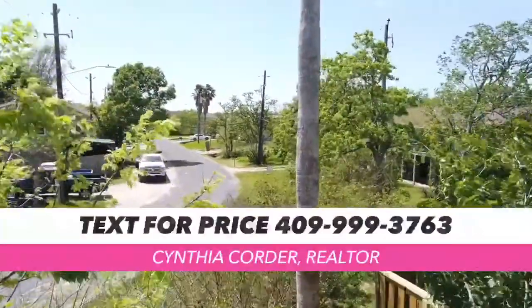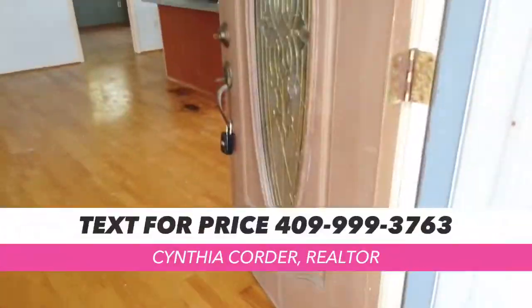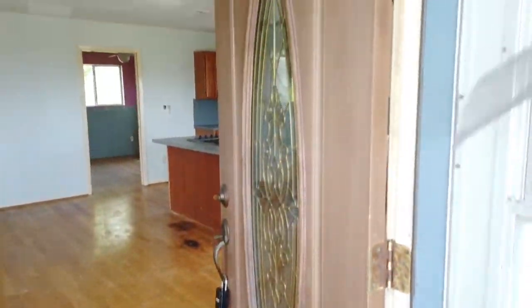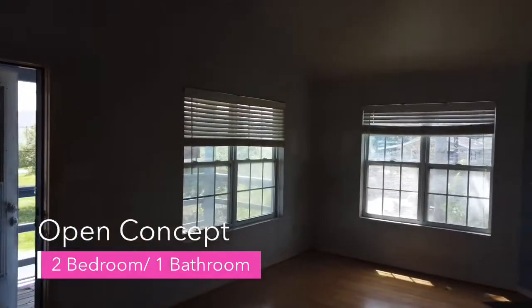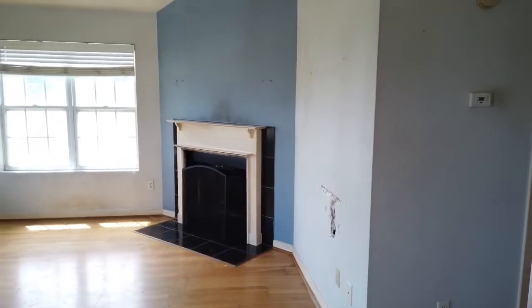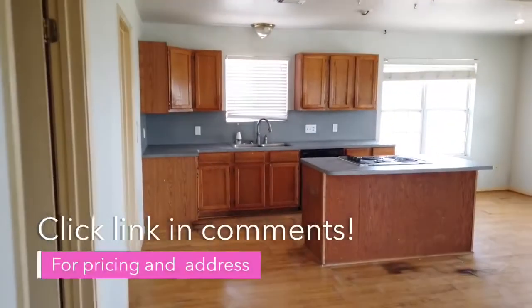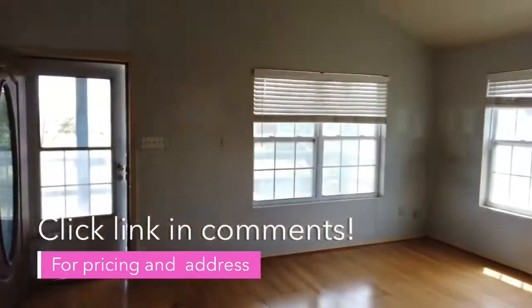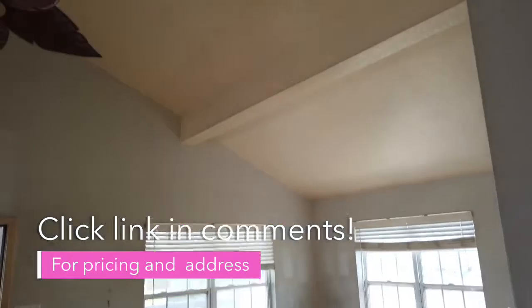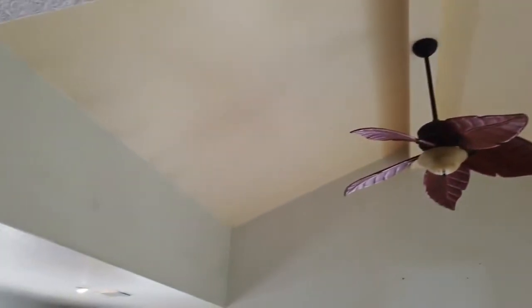Let's go inside. You have an open concept. Two bedroom, one bath. Vaulted ceilings, even a wood-burning fireplace. Nice and bright and light. You have laminate flooring. Ready for your personal touches.